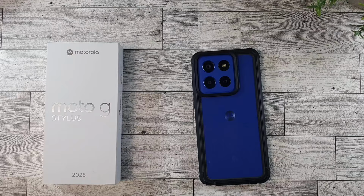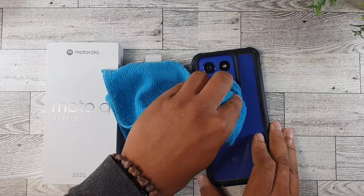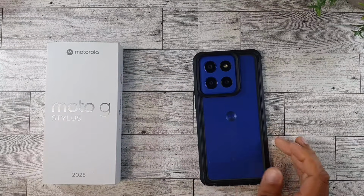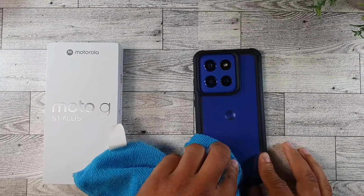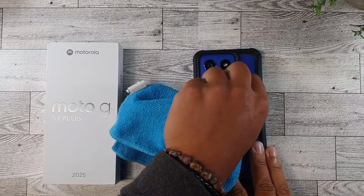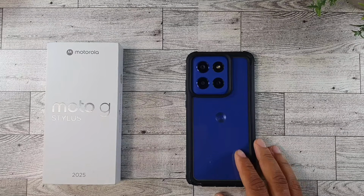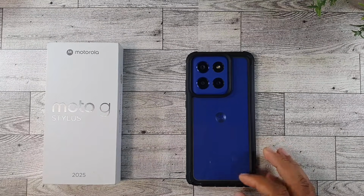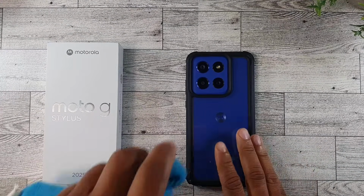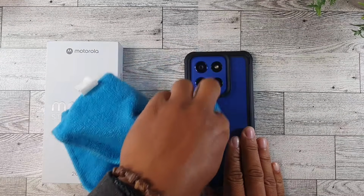And today I have the Moto G Stylus 2025. I've been using this phone for about 61 days, which is basically 2 months now, and I've really been enjoying it. But I wanted to talk about the new security update that this phone got after 2 months of use. It's finally gotten its first update. So I wanted to share the experience I've had with it after using it for 2 months and then also getting this first security patch.